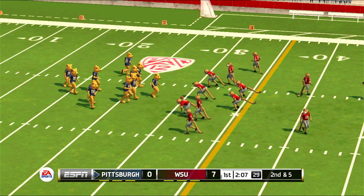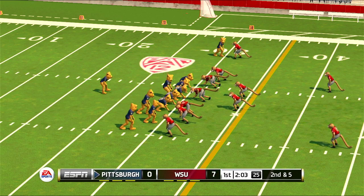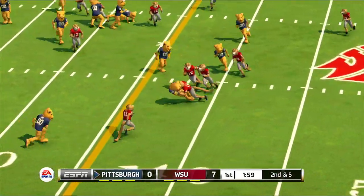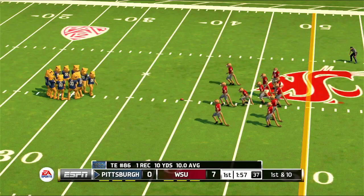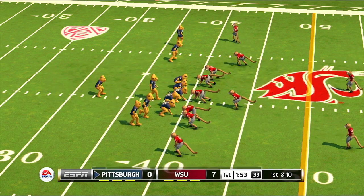Man left. From their own 30-yard line, three down. Second down. Mike 51. Tight end grab, first down. He's tackled at about the 39-yard line. That makes it first and 10. Three down, three down.